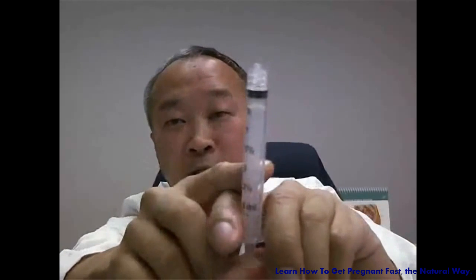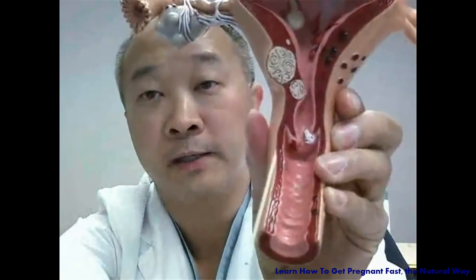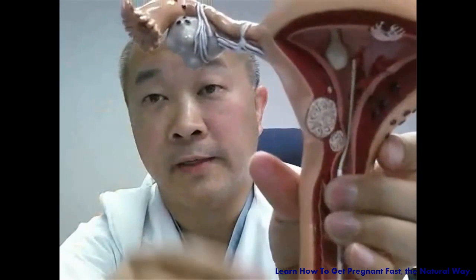So what we do is we take the raw sperm and we process it in the laboratory until we have a very clean sample. And we also use certain methods to separate the best sperm from all the bad ones. So we end up with a fairly good sample of good sperm here in a syringe, and then we attach it to a catheter. This catheter is used to pass through the vagina, and then it passes into the cervix, and then the sperm are injected right into the uterine cavity.